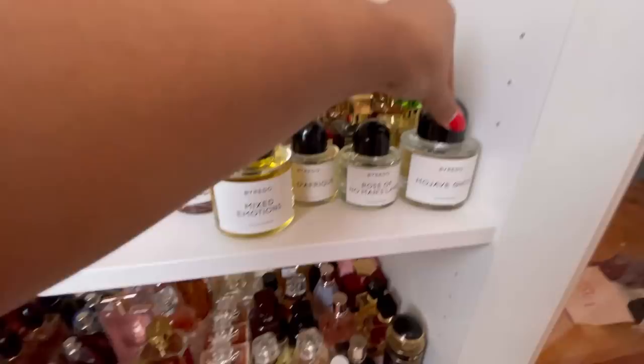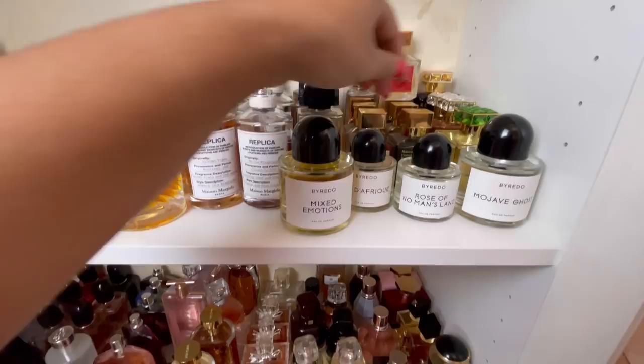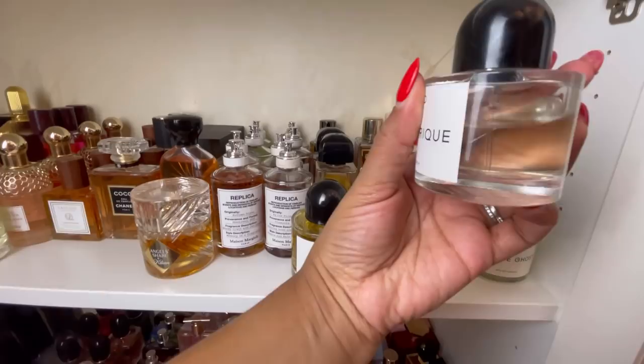Probably in the summertime, springtime, then yeah, but wintertime, not really. Rose of No Man's Land surprised me. I love the scent so much. It's very elegant. It's a floral-based scent for sure. Bal d'Afrique, gorgeous. It was my first Byredo fragrance. Look at the dent. Love this one. I get a lot of compliments with this one.